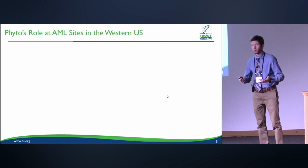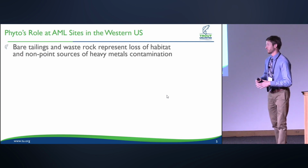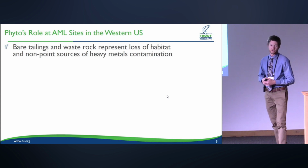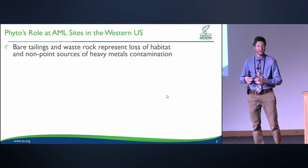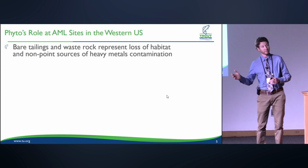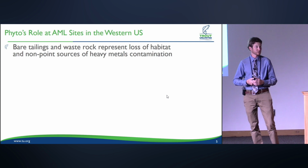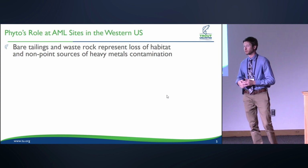So what is the role of phyto at abandoned mine sites? There's over 500,000 abandoned mine sites in the western US. There's 23,000 abandoned mine sites in Colorado alone. So the bare tailings and waste rock that are present represent a loss of habitat that could be used for either development or recreational use, and phyto helps eliminate non-point source contamination of heavy metals that are usually left over at those abandoned mine sites.